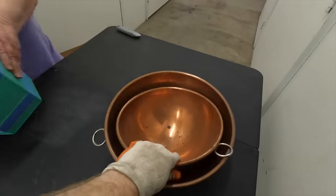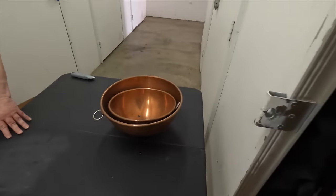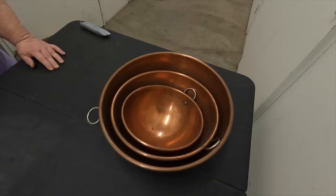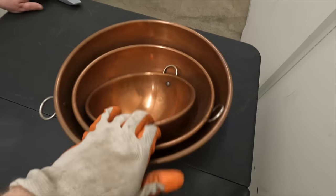Look at that. Somebody's going to want those. Oh, wow, look. Oh, you got more. It's a set. It's a brass bowl set, guys.